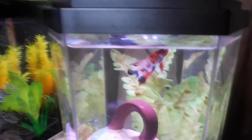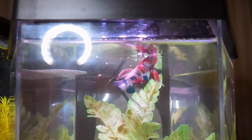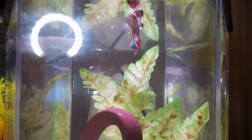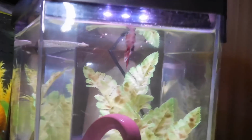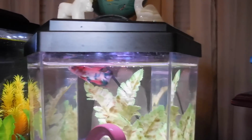Oop, and he knows food is coming. Come on, Twisty. Oop. Does he like them? He likes them. Get it, boy. I love Twisty. He seems to like them. There you go. There's some more.